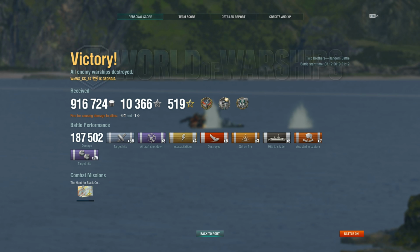Consistent guns, speed, heal, secondaries, AA. These are all great, but on the other hand, also you got squishy armor and a fairly low health pool, and even when very angled against the Sovietsky Soyuz, he could black me for 23,000 damage, which is basically a third of your health. So you don't want to overcommit to brawling in this thing. It can work, but it's absolutely not one of the strengths of the ship.